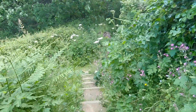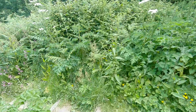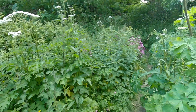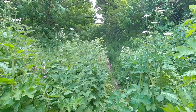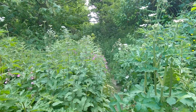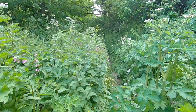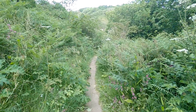So here in the descent to checkpoint 1, just keep going down. This just leads up to the lane above. It's quite overgrown at the moment, so you probably won't even think about going up there, but on race day that might all be cut back and you might think that's the way to go, but it's not. Down towards the bay.